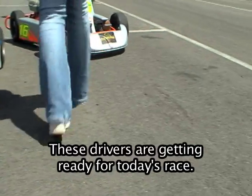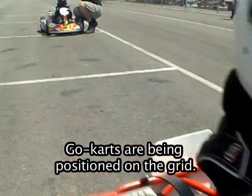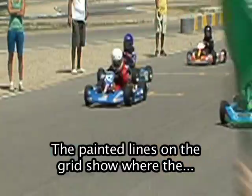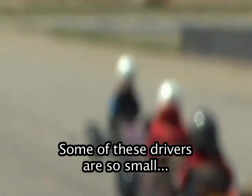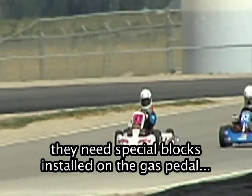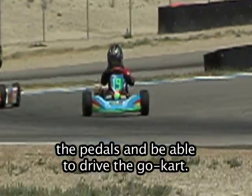These drivers are getting ready for today's race. Go-karts are being positioned on the grid. The painted lines on the grid show where the drivers should position themselves to begin the race. Some of these drivers are so small, they need special blocks installed on the gas pedal and on the brake pedal just so they can reach the pedals and be able to drive the go-kart.